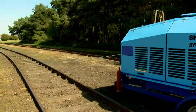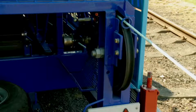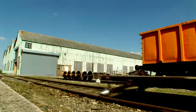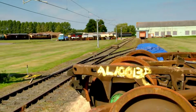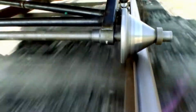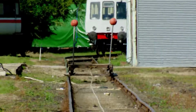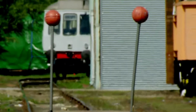He's revving his V8 muscle car from the 1970s. There he goes. As it speeds down the track at about 65 kilometers an hour, the carriage starts rocking from side to side. It's called hunting oscillation. I can see, yep. Is that why the tops of these posts are moving side to side? Yeah, you can see it hunting a bit now.